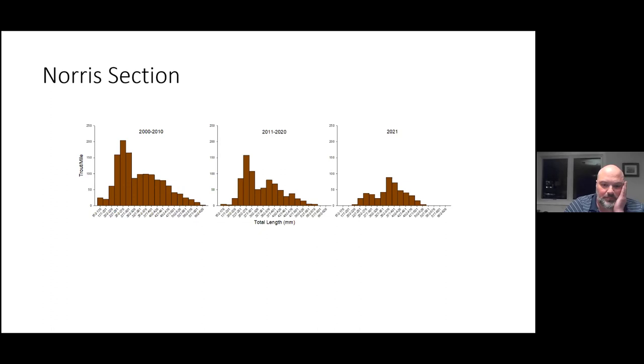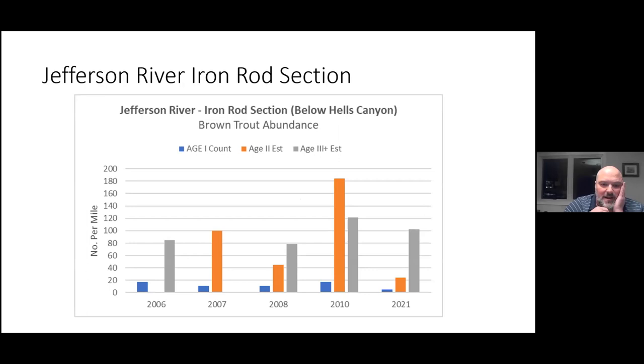Okay, a couple more slides here. Jefferson River is not as much data here. Same general trend. You can see a handful of samples since 2006. This is broken out by age group, so it gives you both density overall as well as the size structure. And so that orange bar, age two fish, is really depressed from 2010 to 2011.